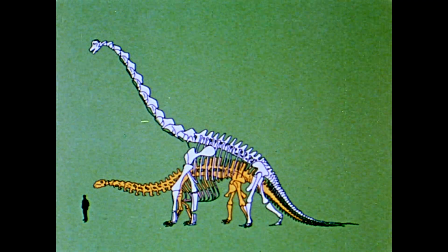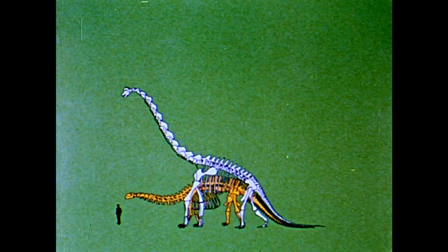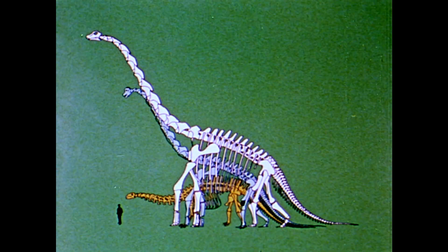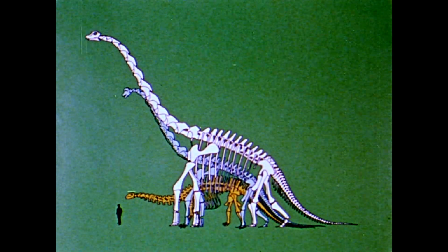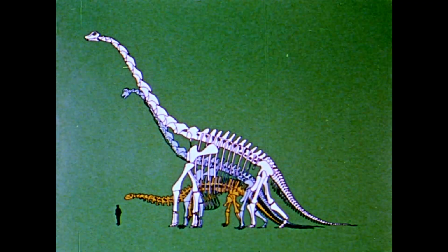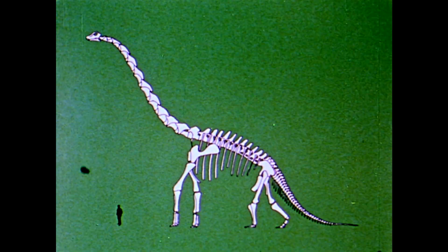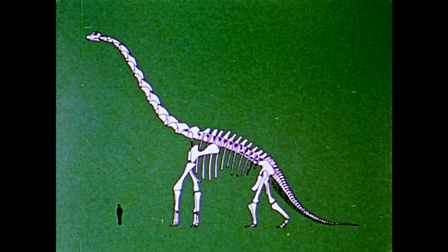Then came the Dry Mesa Quarry. The animal found here is so much larger than anything ever dreamed of, the press, for lack of a scientific name, called it a Supersaurus. The animal was so large that when they discovered it, they underestimated its size. It turned out to be at least 55 feet high, over 100 feet from nose to tail, and instead of 60 tons, it weighed close to 100 tons.